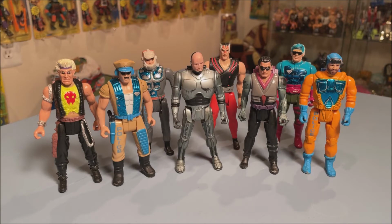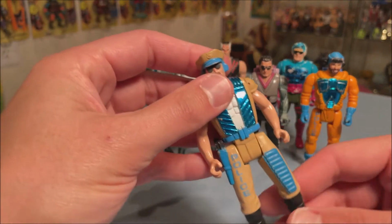I can't believe I basically got almost an entire set of these figures. This is from Kenner from 1988. All sorts of different characters in this line, obviously. They're not in the best condition for like $1.50 a piece. When I bundled everything together, I figured, why not? It's not really a primary line that I collect. Couldn't go wrong with the price here.